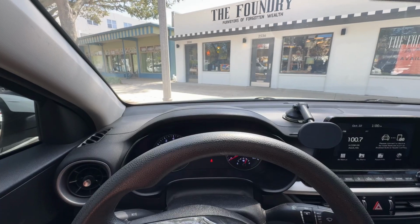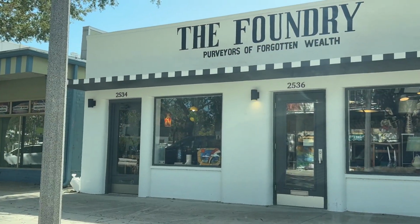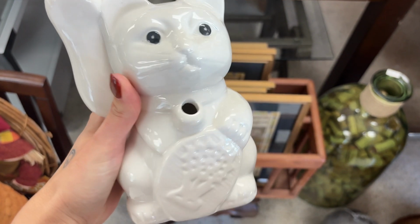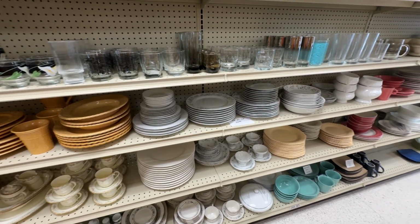So good. I found this cool secondhand store called the Foundry. The door was unlocked, so I walked in, but apparently they're closed on Tuesdays, so I left empty-handed. On to the next store. I found this little cat thing. I think it's a drink cup. I don't know, what do you guys think? They had a ton of dishware, but nothing that caught my eye.